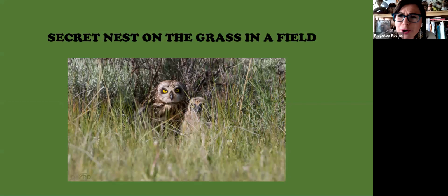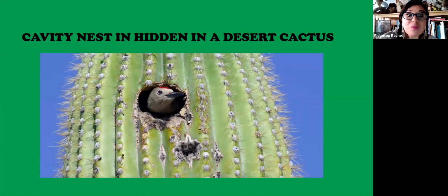Look carefully. If you live around a farm or a field, you might be able to see a secret nest of a short-eared owl. These are farmland raptors, and they don't build their own nest. They just lay their eggs in an impression right on the grass in a field. Oh my goodness. If you live near a desert and you remember the elf owl in the book that Jamie just read, we know that some birds live inside cacti. So this is a woodpecker that's hidden. And again, it's safe from predators because cacti are prickly and sharp.